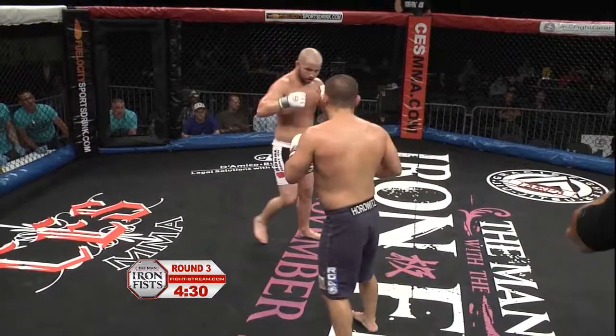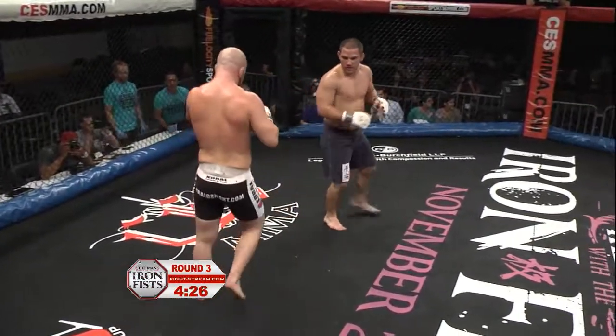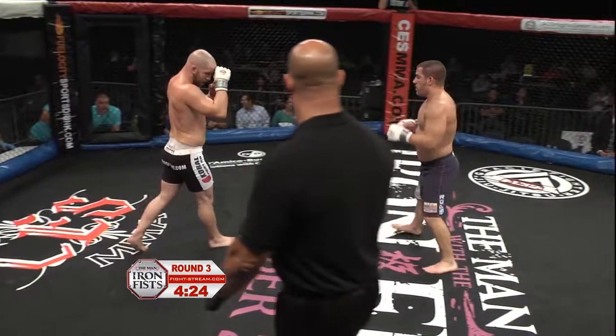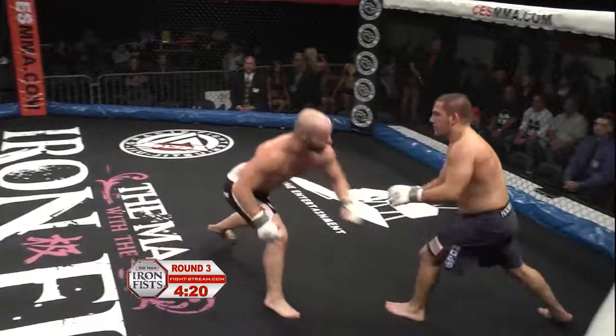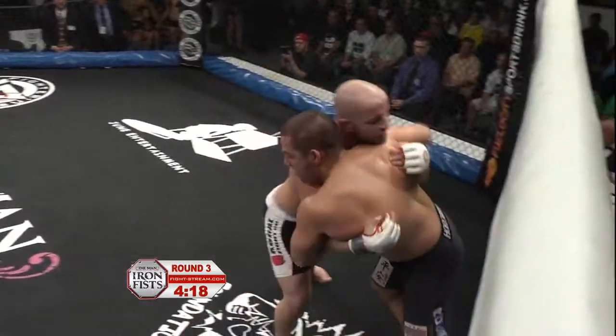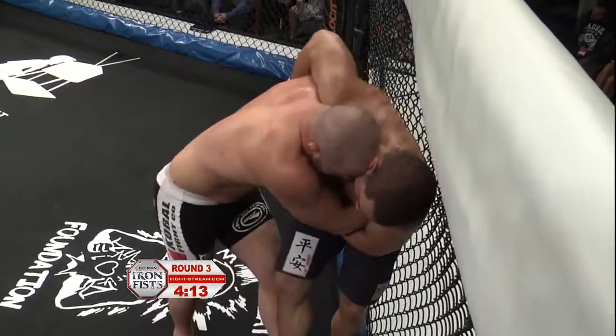You can see Horowitz now. He's switching to southpaw, something he's done in the past. And he did a great job of throwing that rear leg kick. There's your side kick. He's a little unorthodox. You see him with a bit of a taekwondo background where he jumps around a bit. Spinning wheel kick we saw earlier. If I'm Horowitz, I'm watching out for those short elbows.